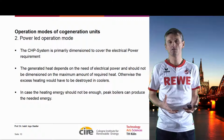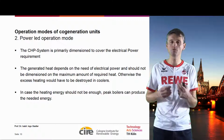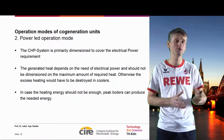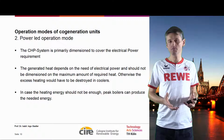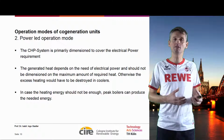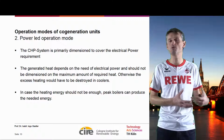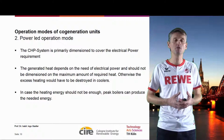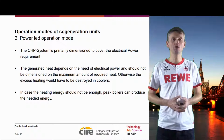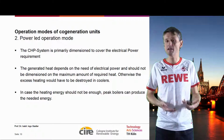The second way to operate a CHP system is the power-driven operation mode. That is what we need in future and is already in place in some other countries, so that is strongly related to CHP policy in different countries. There the CHP system is primarily dimensioned to cover the electrical power requirements, and the generated heat depends on the need for electrical power, and should not be dimensioned to the maximum amount of required heat. Otherwise, excess heat would be wasted in coolers and not used anymore. In case the heating energy is not enough, again, peak boilers can produce the needed energy.